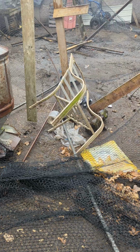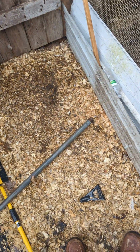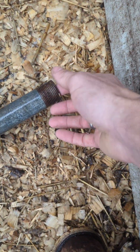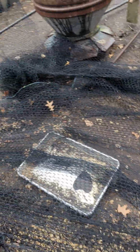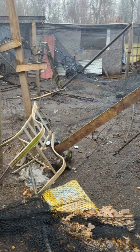I don't know, lesson learned. Don't use metal fencing poles to take any kind of weight. I mean, some of the stuff was like heavy duty piping. It's some big stuff, but that snow bent it like a twig for sure. There's stuff all over the place. All my netting's ripped up. Oh yeah, tons of work.